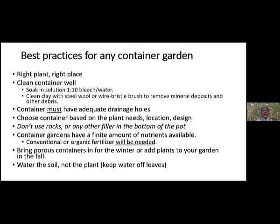You want to clean any container well. You can use diluted bleach and water, one part bleach to 10 parts water, and clean with a wire brush, or I have a scrub brush that I keep to just remove mineral deposits. I sometimes leave the mineral deposits on the outside because I like it to look a little bit antique-y or old, but yeah, it's up to you.